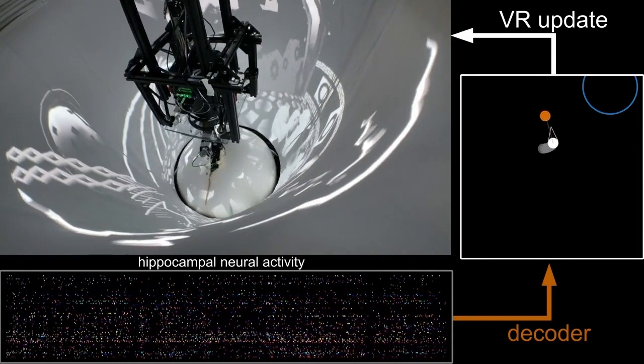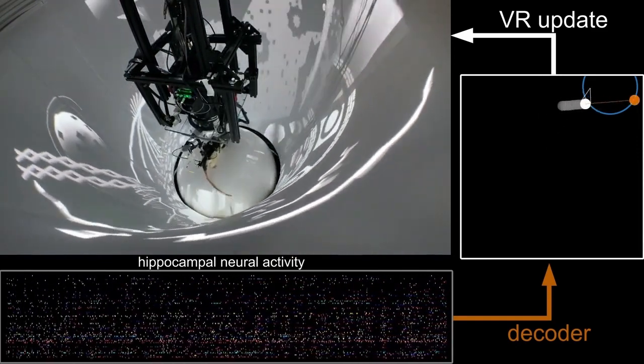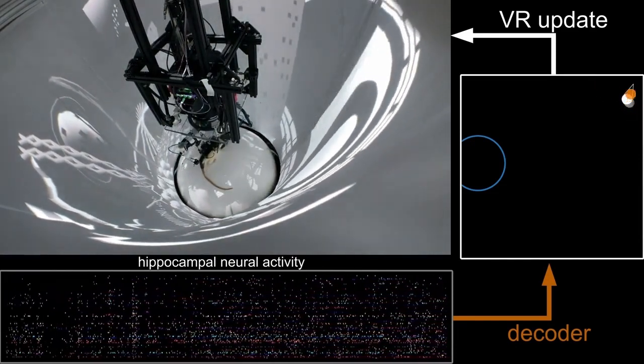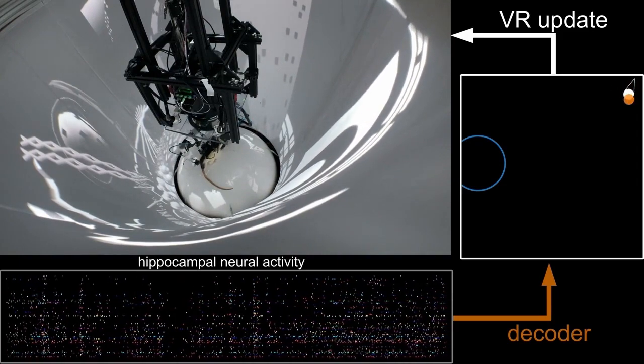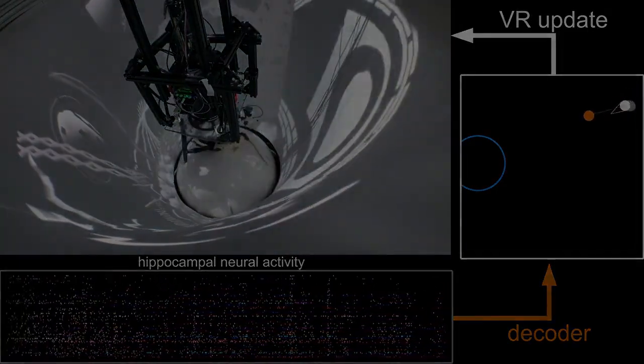As you can see, the animal can efficiently perform mental navigation to reach random goal locations. Sometimes it physically moves, sometimes it doesn't. Again, the animal performs this task by teleporting itself along a trajectory to the goal solely by controlling their neural activity.